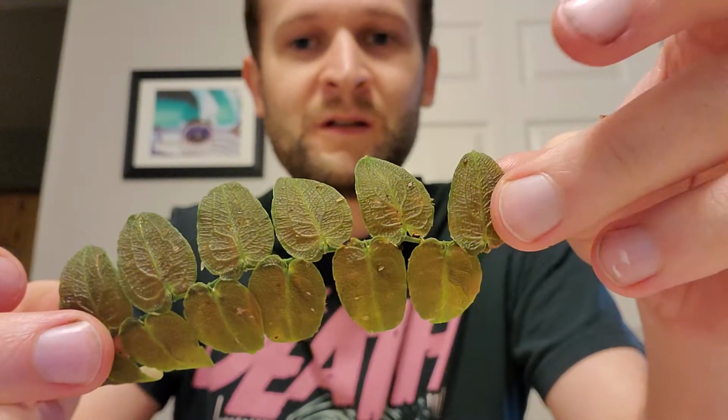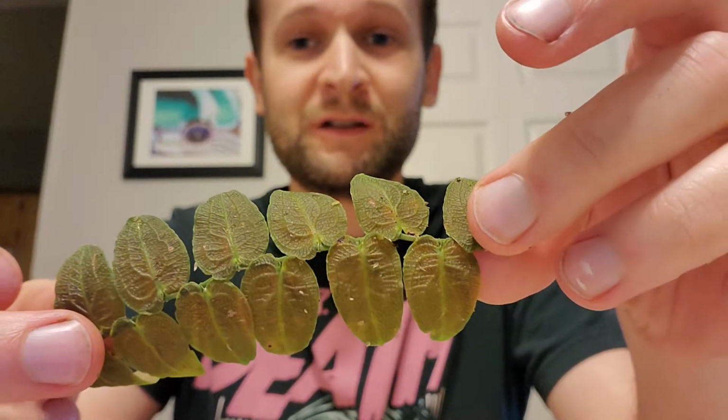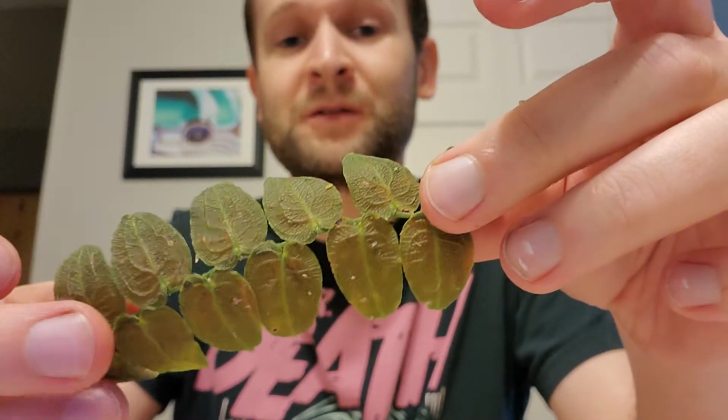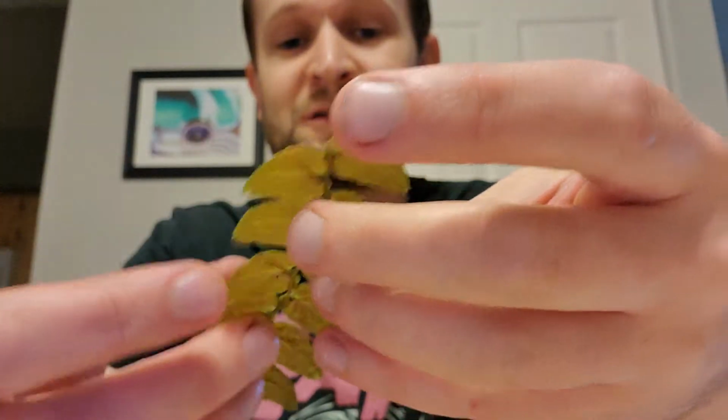This right here is actual Pothos, not the stuff you see in garden centers. So this right here is Pothos beccarianus. There we go. So you can see that looks totally different from what you see sold in hardware stores, in garden centers, in grocery stores as Pothos. That's an epipremnum. Usually epipremnum aureum, sometimes epipremnum pinnatum if you get lucky. This is Pothos beccarianus. This is incredibly rare.